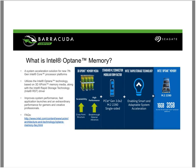It helps boot up time and whatever programs you use the most. It speeds your ability to get to those programs, gets it closer to the CPU. And that's how you start seeing this acceleration that we're talking about. And usually you'll see this acceleration not on the initial boot up of the system with the Intel Optane memory in it, but the second time you boot up, that's when you start seeing the benefits of what we're bringing to market along with the Seagate hard drives.